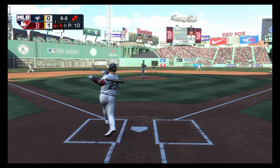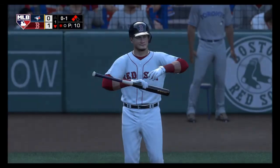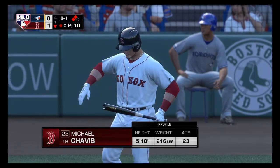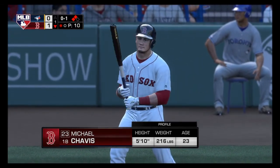In now, number 23, as he'll go after the first pitch and bounce it into foul territory. He's got a chance to add to this early lead as he'll bat with a couple of guys in scoring position.